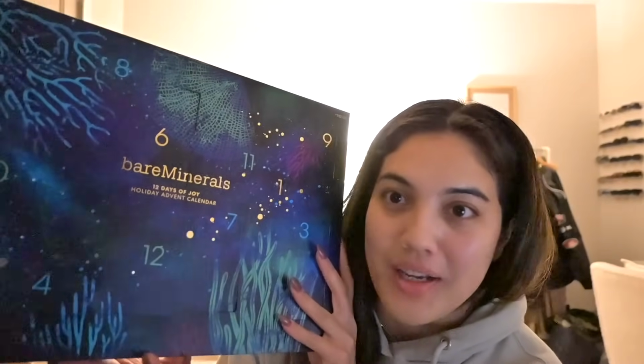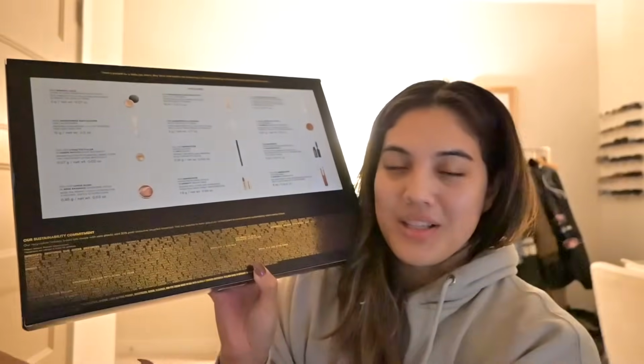So this one, like I said, is from Bare Minerals. Hopefully the lighting is okay. This one is 12 Days of Joy, and it's a bunch of their beauty products. It actually shows on the back what's included, so it might not be that much of a surprise, but it's still fun regardless. So my first advent calendar of the season. Oh my gosh, sorry guys, the lighting's so bad. I want to get a couple more.